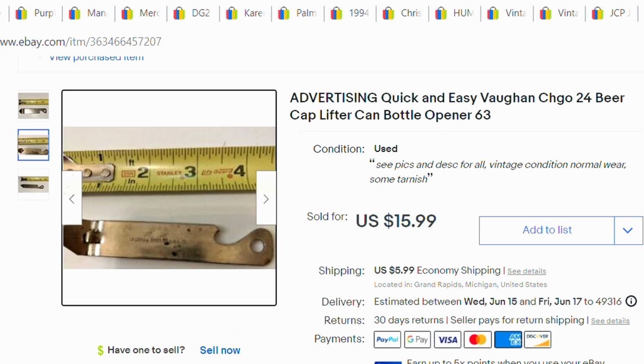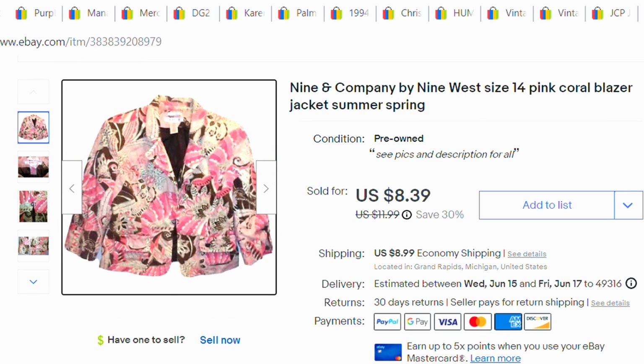So this one I got at an auction with a box full of can openers. These have been selling really well and I think I've got a couple left. Okay, so this did not sell for a lot, but that's okay. It made my favorite solds. This is a 9 & Company by 9 West, size 14, pink coral blazer jacket, summer spring.